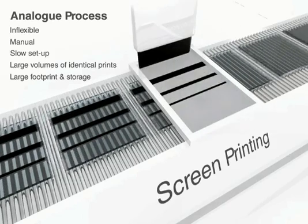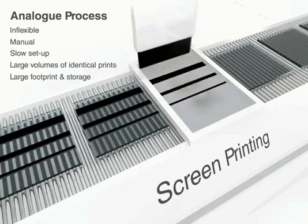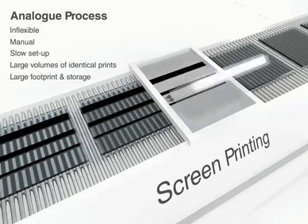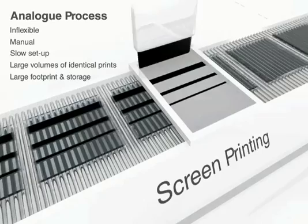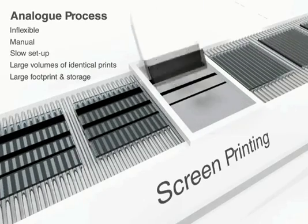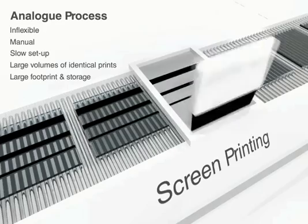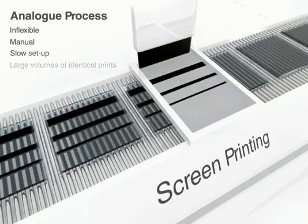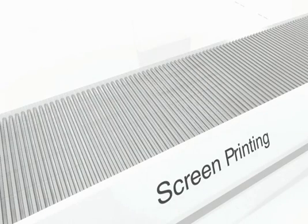For the glass processor, screen printing is slow to set up and slow to change over. So it is only feasible for large volumes of identical patterns. The process has a large footprint on the factory floor, and storage of physical screens is a problem. It is only feasible for repeating patterns in 1 or 2 colors.